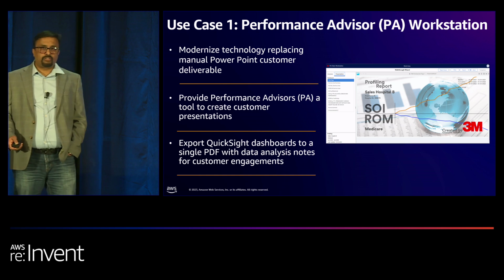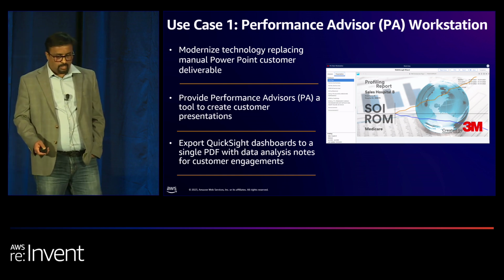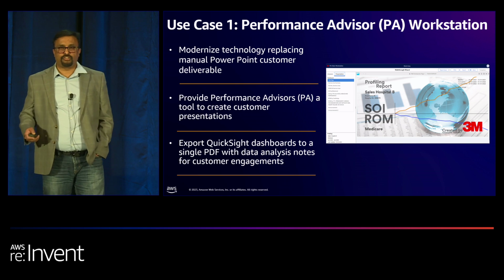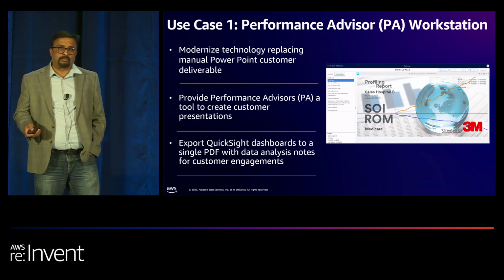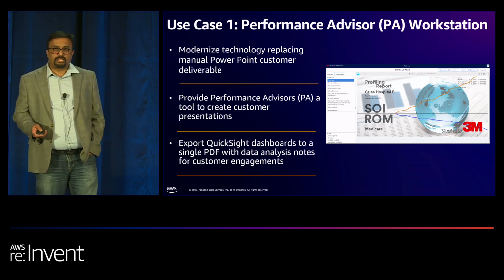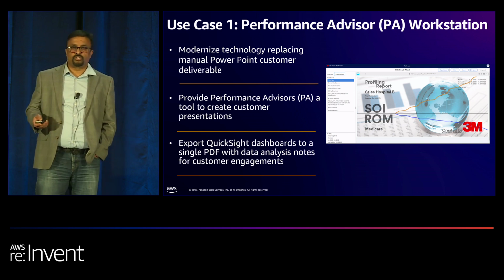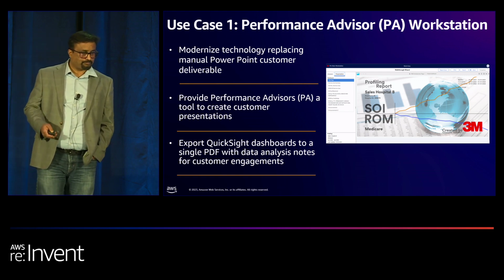We wanted to ensure that users have a particular tool where they are able to run their workflow from start to finish without navigating into other tools that they were using currently. And finally, we wanted to ensure that we are able to generate all these PDF outputs into a single document so that it could be used for pre and post analysis by the performance advisors.